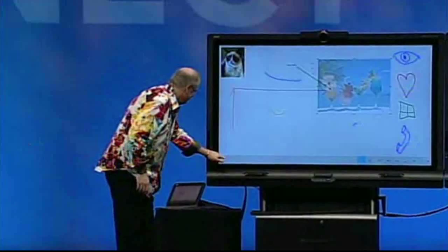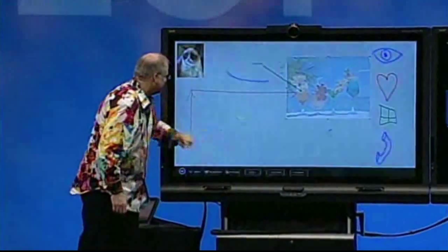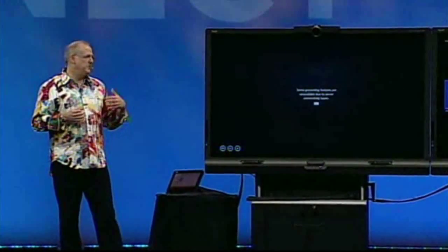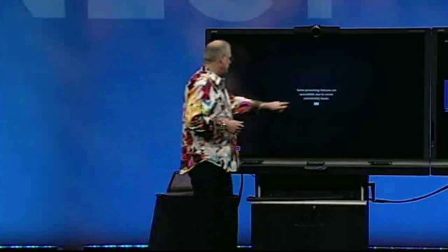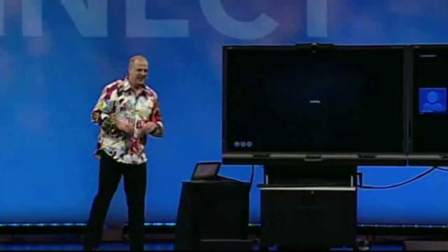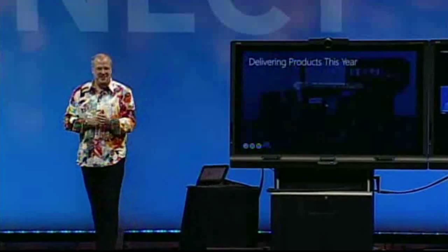Okay. In the interest of time, we're going to blast ahead and show the other capability that we have here, which, of course, is PowerPoint. We always have the opportunity in meetings to go through a PowerPoint deck in addition to having some whiteboard content. And in this case, too, the remote participants... some presenting features are unavailable due to connectivity issues, which proves, of course, that this is a live demo. We did that on purpose, just so that you would know it wasn't a canned thing. For those of you that believe that, I'll meet you outside. I got some stuff for sale.